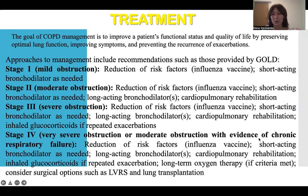Cardiopulmonary rehabilitation. Stage 3. Reduction of risk factors. Short-acting bronchodilator as needed. Long-acting bronchodilator, cardiopulmonary rehabilitation, inhaled glucocorticoids if repeated exacerbation. Stage 4. Reduction of risk factors. Short-acting bronchodilator as needed. Long-acting bronchodilator, cardiopulmonary rehabilitation, inhaled glucocorticoids if repeated exacerbation. Long-term oxygen therapy. Consider surgical options such as LVRS and lung transplantation.